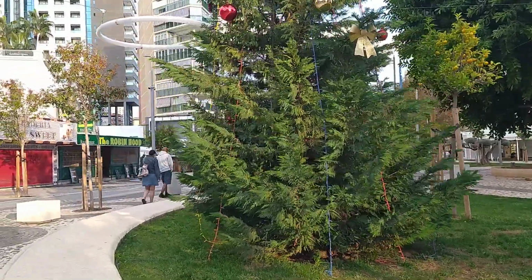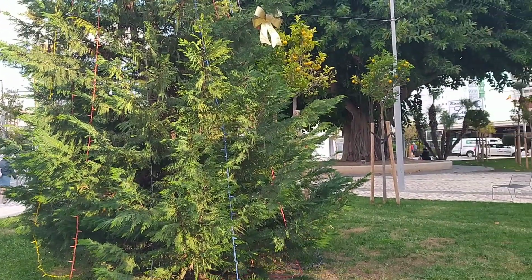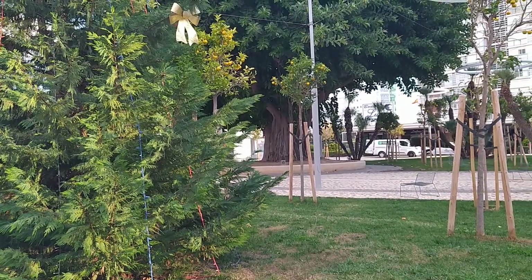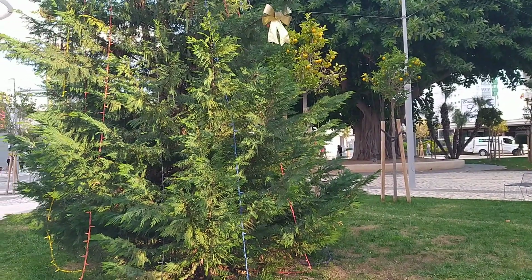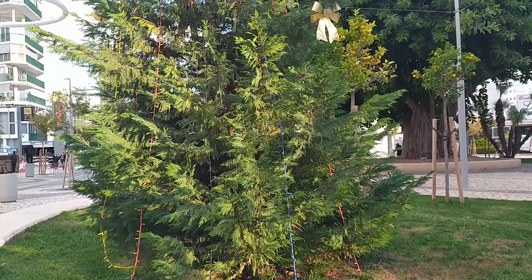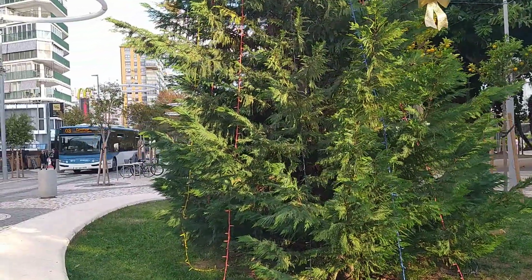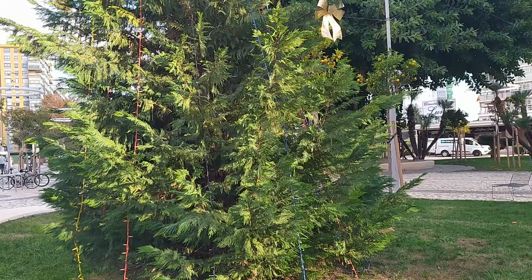Now, this tree's up here in town centre, they've decorated it. It makes me wonder if they've done the ones down on the fancy beaches yet or not. Right, no, it isn't, is it? Because we've been to today. Sorry about that, guys. I'm forgetting where we've been today. I think the one on Jamie Avenue will be up now, maybe.